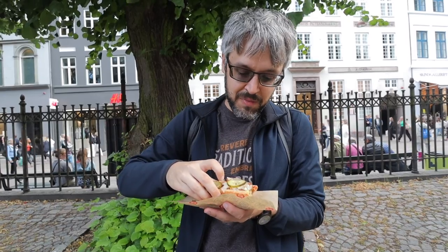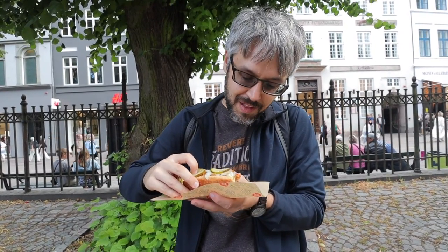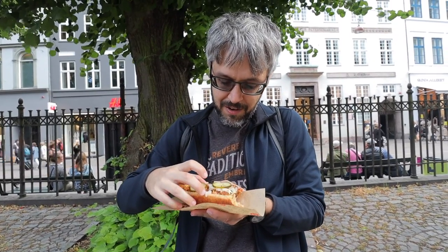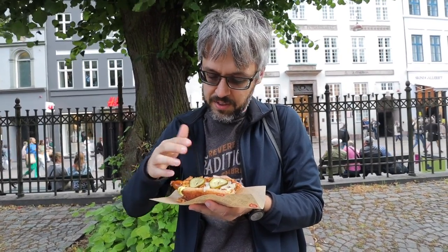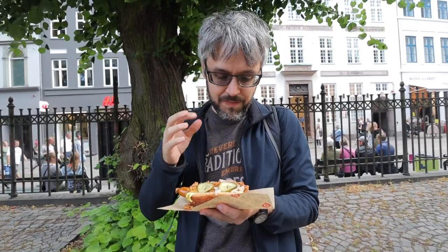But it is good. All the toppings just go together. I love the crunch from the onions, and the remoulade sauce is, I don't even know how to describe it, like a sweet sauce almost. It's like a sweet tanginess, but it just goes so well together.